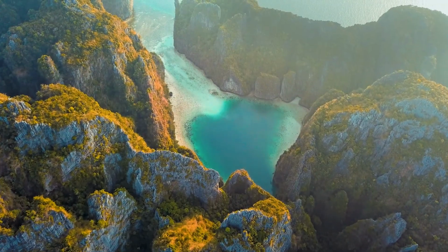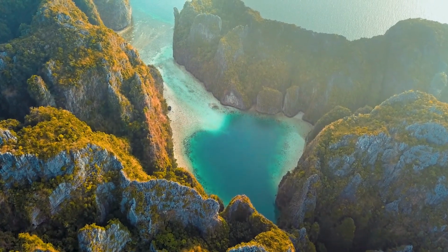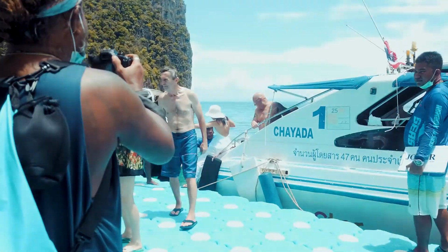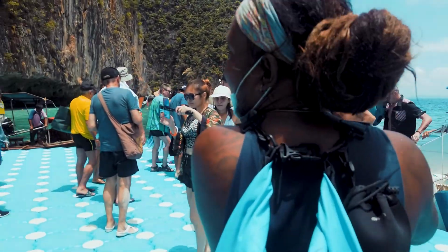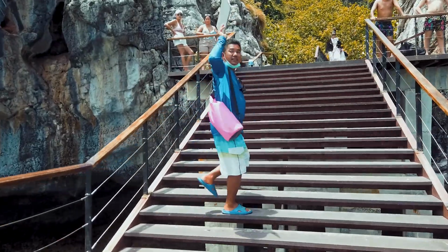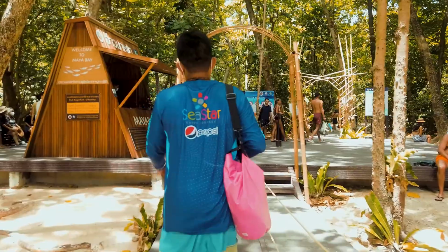Well, here we are at Maya Bay. This is what the whole trip has been about. Now, this place just opened after being closed for about 3 years due to the heavy amount of damage done to the coral reef. So now visitors are dropped off on the back side of the island to protect the beach, and it seems to be working pretty well.